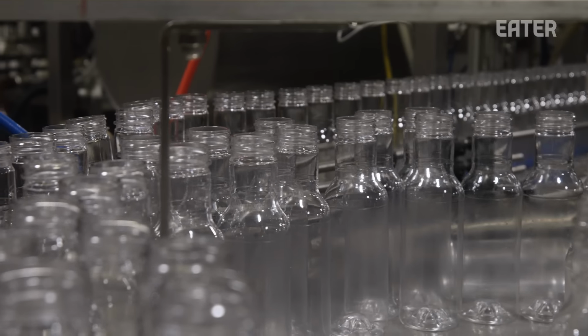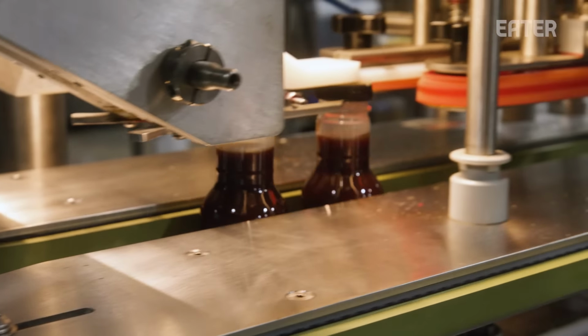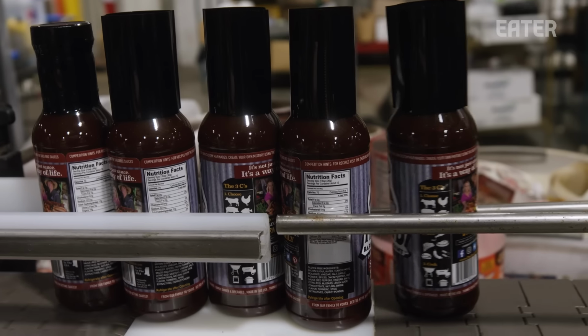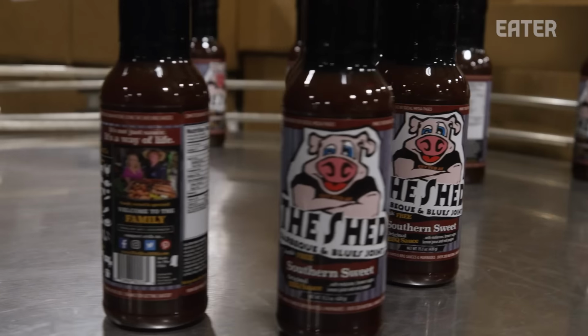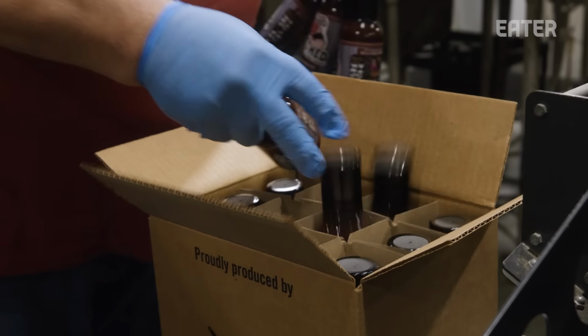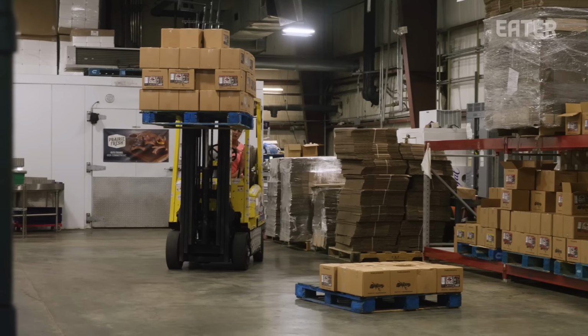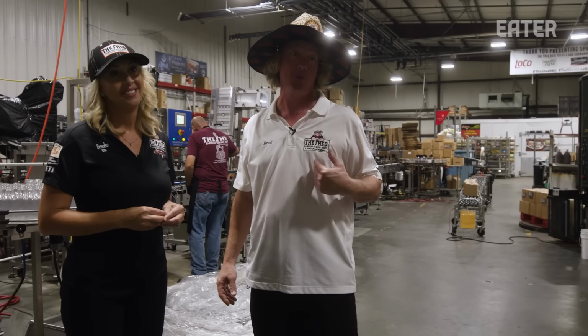What you're hearing behind us is our bottling line, so all the sauce that we put on the plates at the Shed, we make here, and then any retail bottles that you see somewhere, we also produce that. We're filling them, they're getting lids put on, labels put on, date code, heat shrink, and out in the mail to somebody. We don't know who you are yet, but we could appreciate the order.